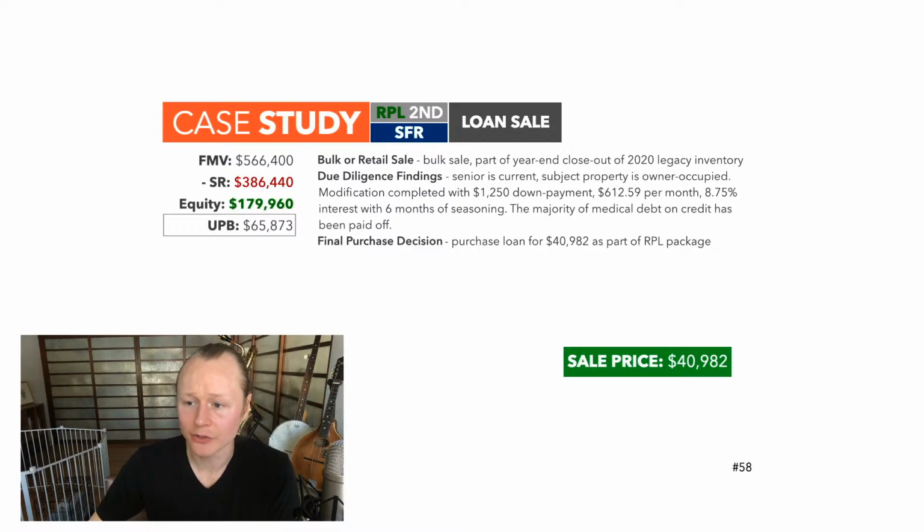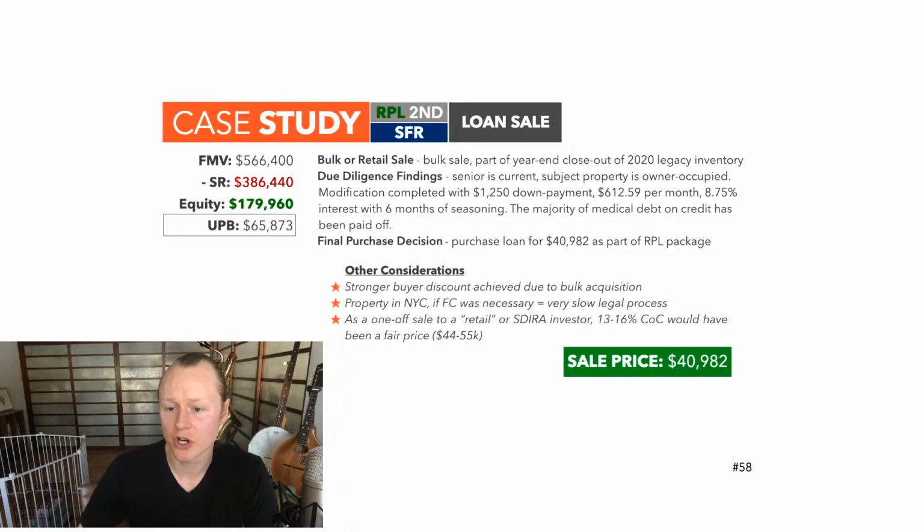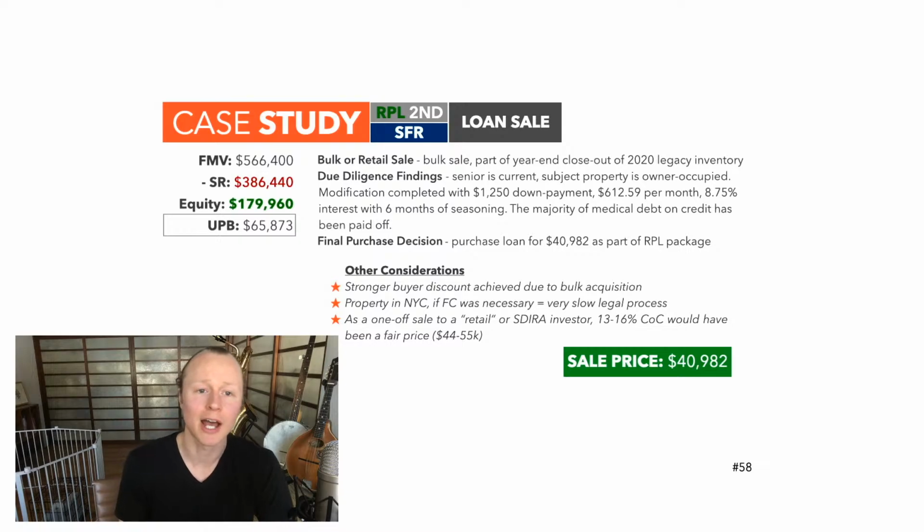There was some medical debt on the credit card, but it had been paid off, which was good news. So this one, we agreed to sell the loan. They agreed to purchase the loan for $40,982 as part of a re-performing loan package. So let's talk about a couple considerations here. Right off the bat, this was a stronger buyer discount because of that bulk acquisition. That definitely helped their pricing.